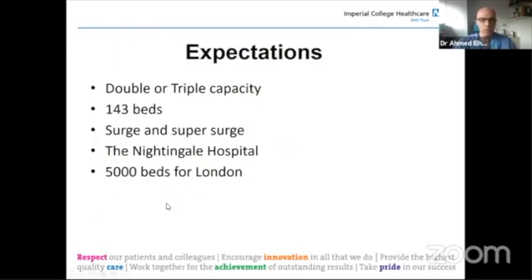So the expectations that the NHS had from us when the crisis started, that we will double or triple our capacity, our trust of three hospitals is expected to provide 143 beds. We had a surge plan and a super surge plan if the situation is worse. And at the same time, the British government and the army were arranging the Nightingale Hospital, which is a big 4,000 bed intensive care unit. And the overall plan was that London has to have 5,000 beds all across the city.